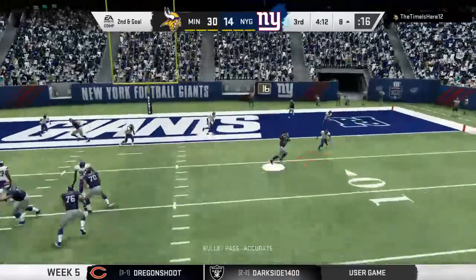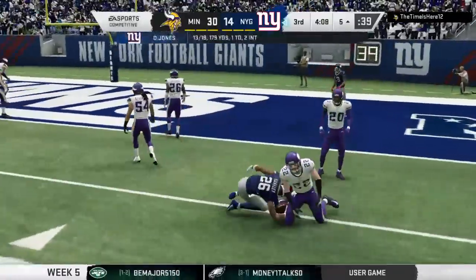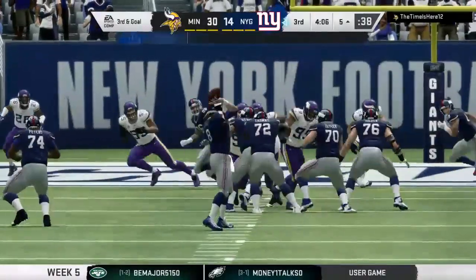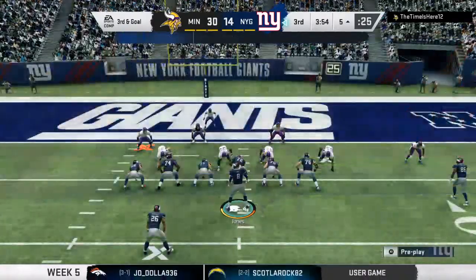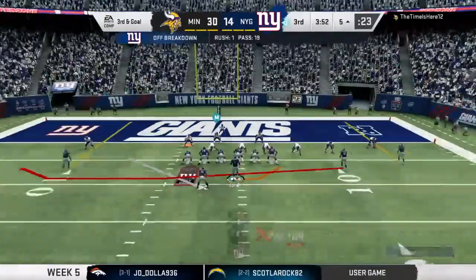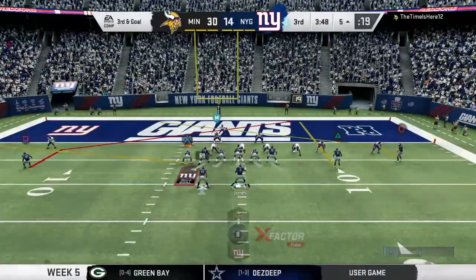Second down and goal. Jones gets this out to Saquon Barkley. And from the 9, they get this to the 5-yard line. That time the completion goes for 4 yards, and we're set up with a 3rd and goal. They missed a field goal on their last drive. Here they need something to even get into field goal range on 3rd down.